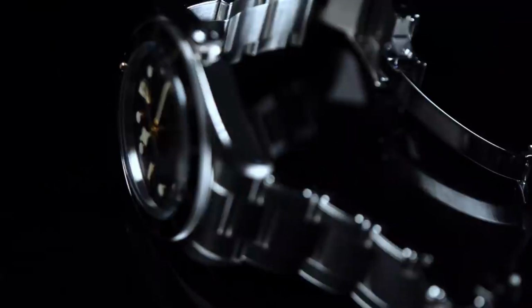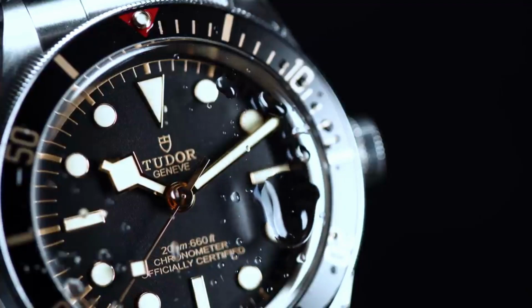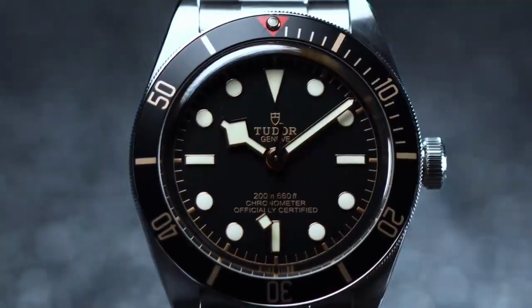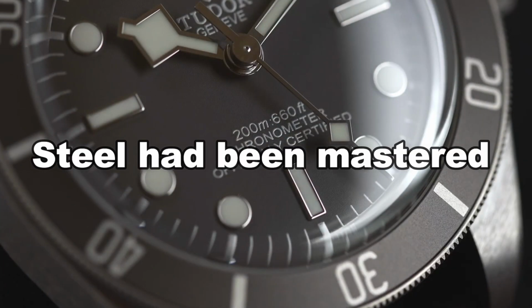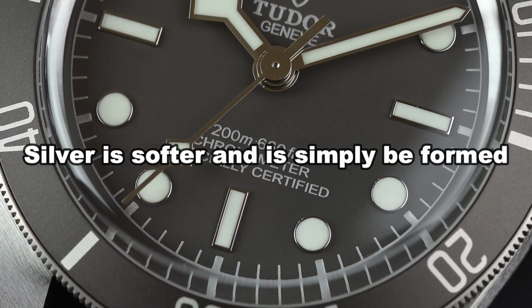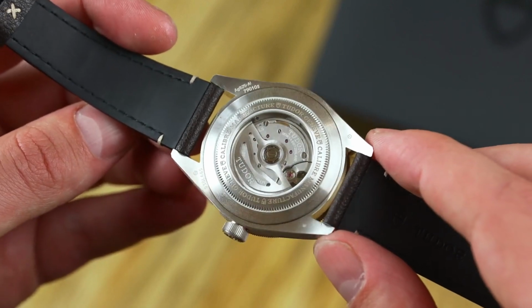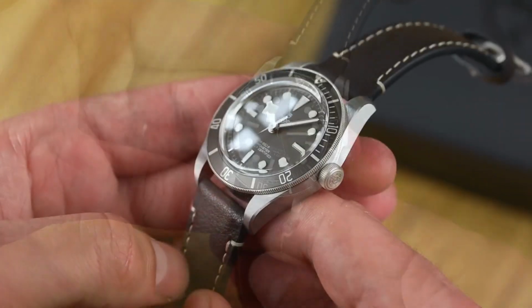The big question on everyone's mouth at the time was why. It was a fair question. Because while silver is the same color as steel, it's not as hard nor tarnish resistant. Silver was utilized before steel had been mastered. Silver is softer and is simply deformed. It goes black and tainted, requires a lot of maintenance, and dents easily. So why did Tudor prefer it?